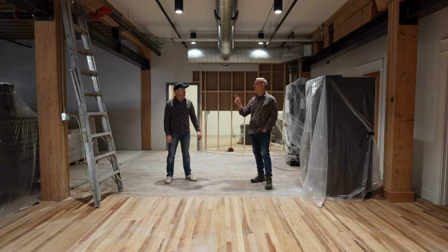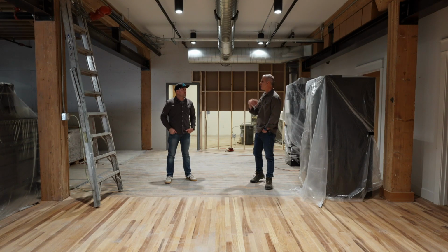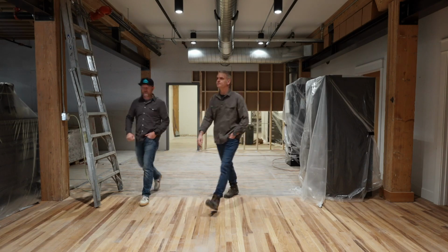Hey, before we head over to the break area, why don't we show people the lobby so they can orient themselves to how we're going to see them when they come in? That's the building next. Let's go there.